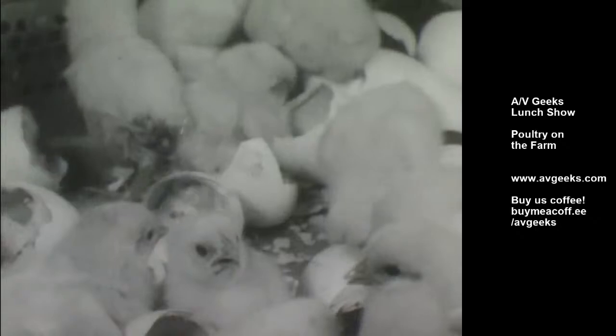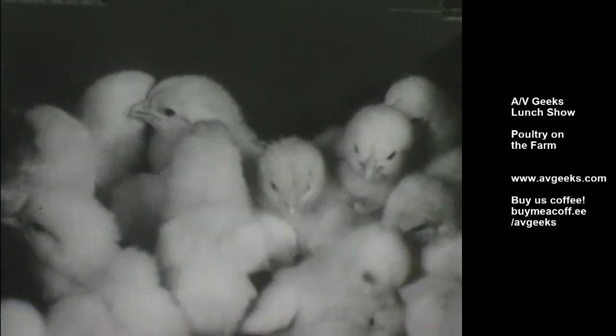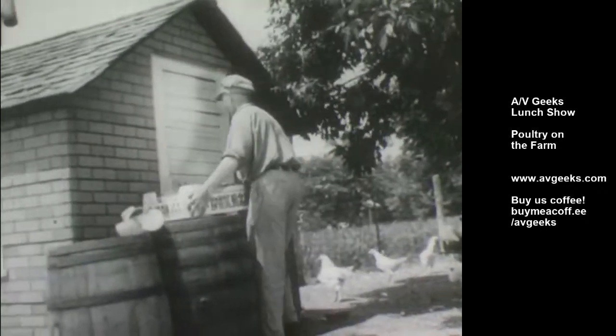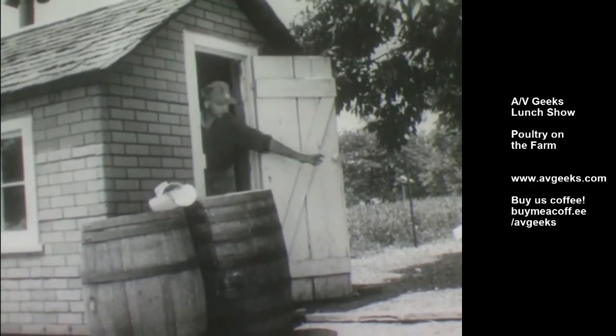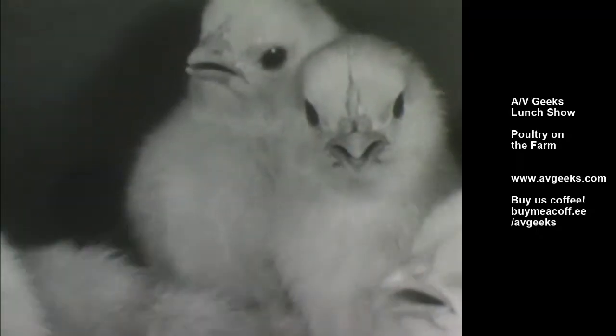The newborn chicks are put into cardboard boxes, which can be shipped to the farmer. This box is for Farmer Brown, who will take it directly to his brooder house. The little chicks will stay in the brooder house until they're stronger. They have a coat of soft yellow down.